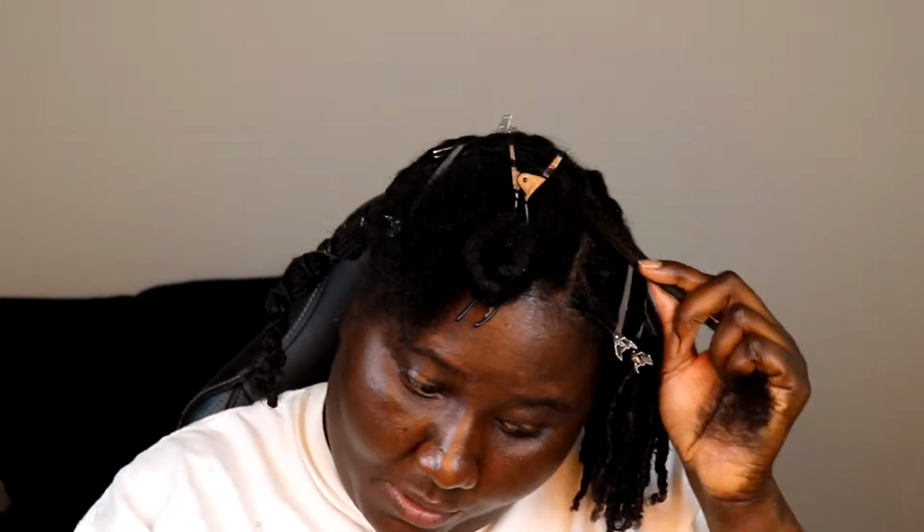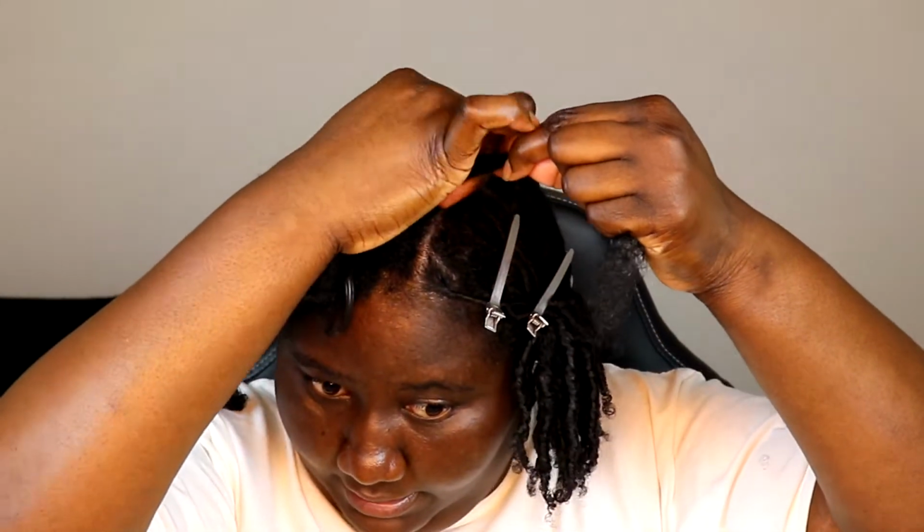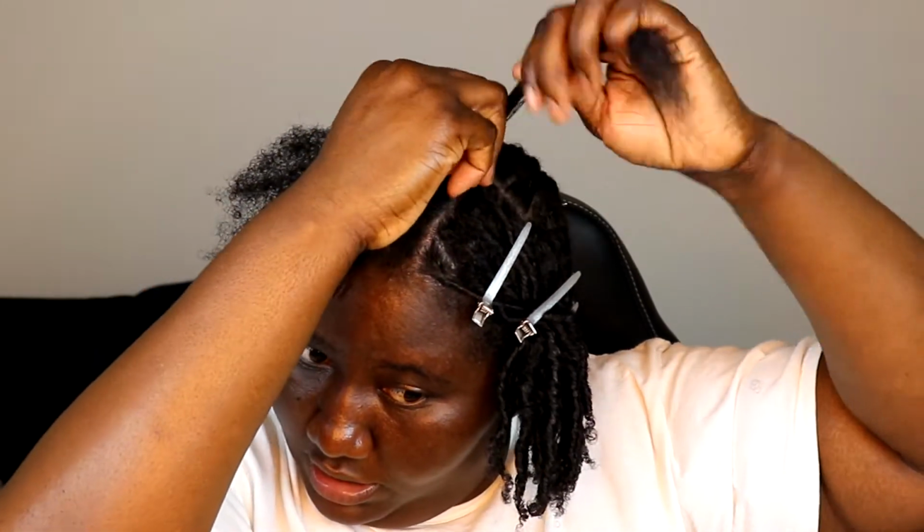All right, now that I have my part, I'm putting in my Texture ID cream all over the hair. And I'm only dabbing my fingers, so it's not even a dime size. Then I wipe my finger off and I go into the shea butter. And I'm taking a little bit and working from the ends up, keeping the ends moisturized. And then I wipe off my finger again. I go in the gel. I work the scalp part.